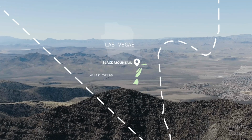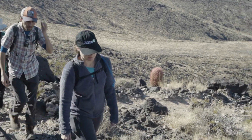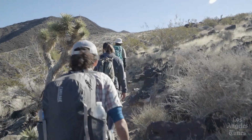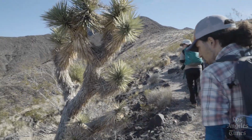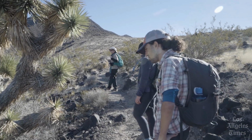I went on a hike up Black Mountain with Jana Moan, a scientist from the Nature Conservancy, to get a better look at lands just outside Las Vegas with solar farms. Here's the Joshua tree I was telling you about. One of them. Oh, the one that fell on the trail here. And that's drought related, you think? I think so. I mean, these poor guys have just seen more and more stress, I feel, over the years.